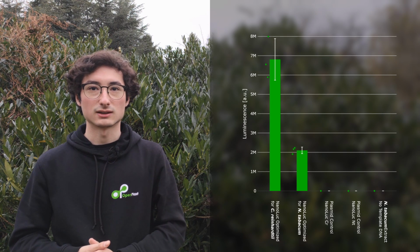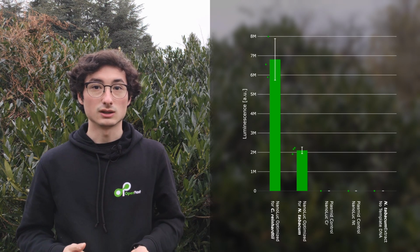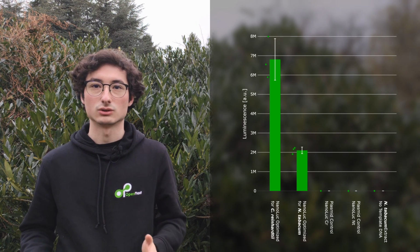Next, we focused on optimizing the codon usage of our reporter gene. We were surprised with the fact that the NanoLuc optimized for Chlamydomonas performed better compared to the one of tobacco. This prompted us to use the Chlamydomonas version in our next universal test construct.